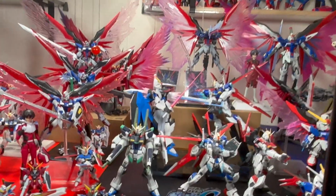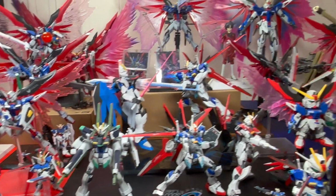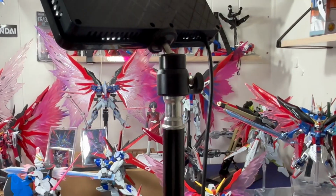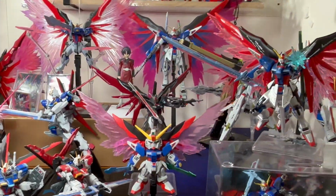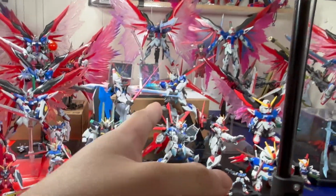Okay, I think that's everything. Well, not everything yet, because I also have other things to go through. But yeah, this is all my Destiny Gundams, Force Impulse, and all its variants in one sitting. And up there is my Spidey collection. But yeah, this is all of my collection for now. Nice, nice, nice. Looking good. And now let's move on to the next part of my video.